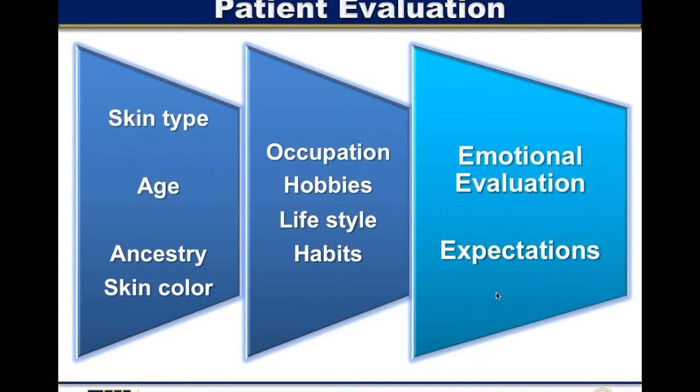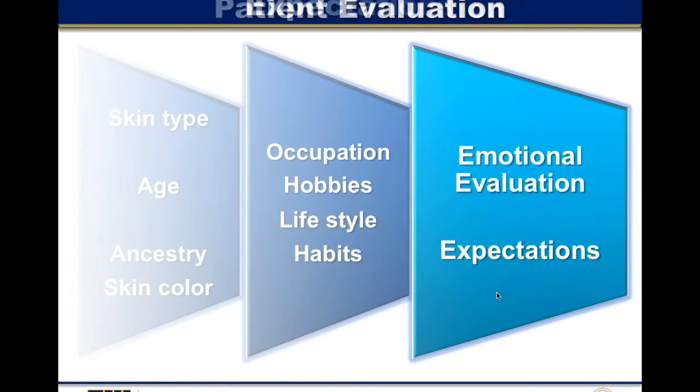Again, if this patient thinks that they're going to end up looking like, you know, whoever, Angelina Jolie is the only one I can think of that comes to my mind, or Nicole Kidman or Salma Hayek, then it's not going to happen. So you have to make sure that they're capable of understanding what we can do and never overpromise. Better to underpromise and show that you can do much better so that they're super happy.